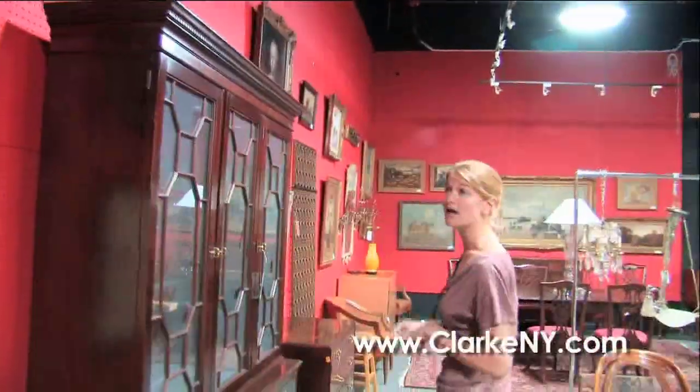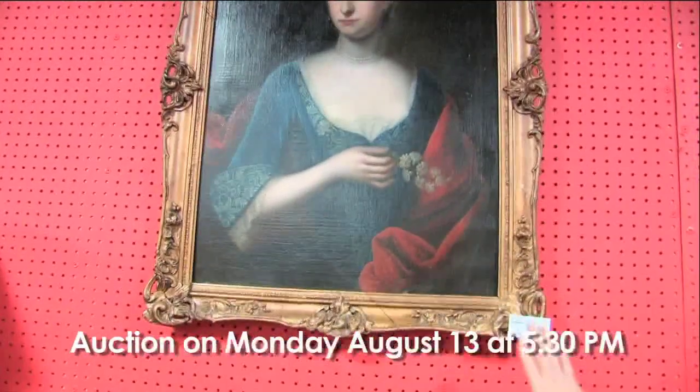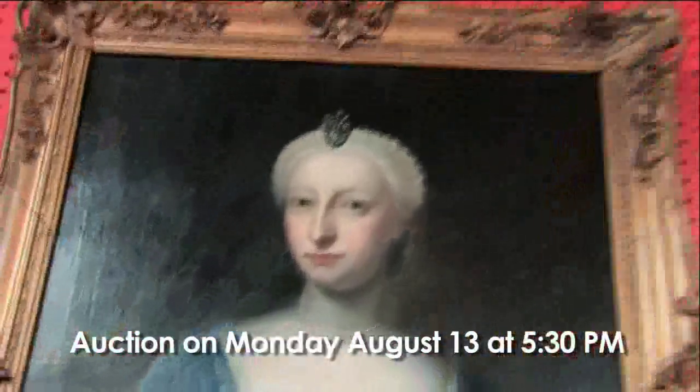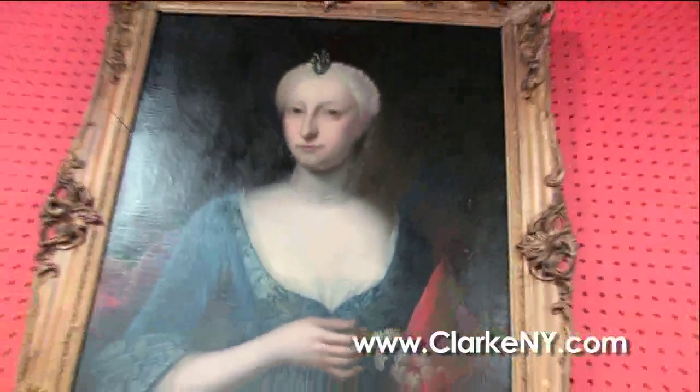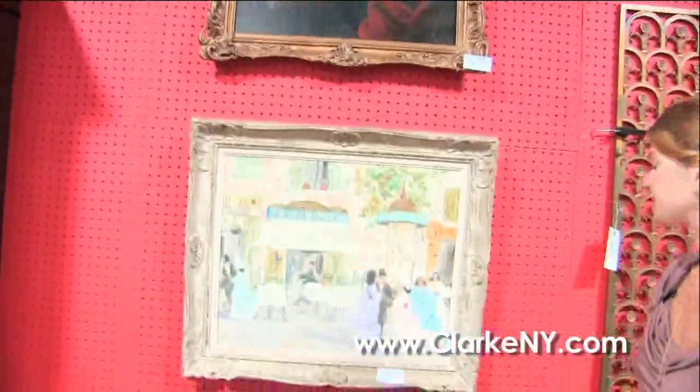From the same estate, actually, we have this beautiful portrait as well. You can see the detail here, the quality of this portrait. Also, both paintings were presumably purchased at Sotheby's numerous years ago. One does have old Sotheby's labels on the back. This one, again, no signature, but a beautiful painting.